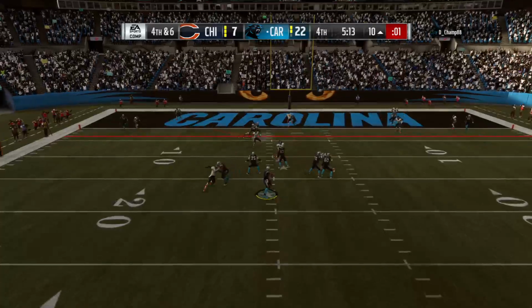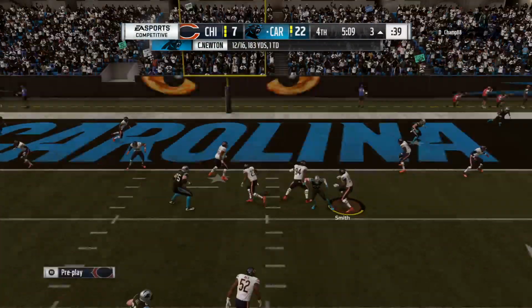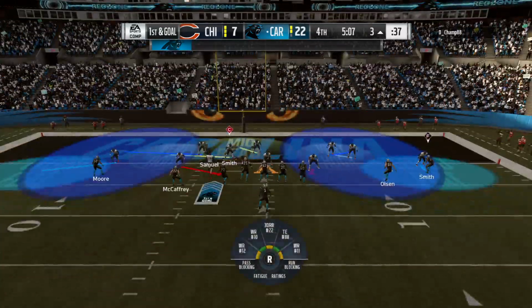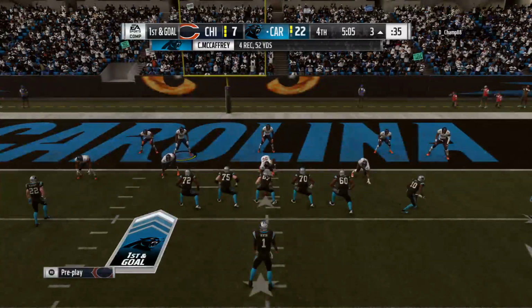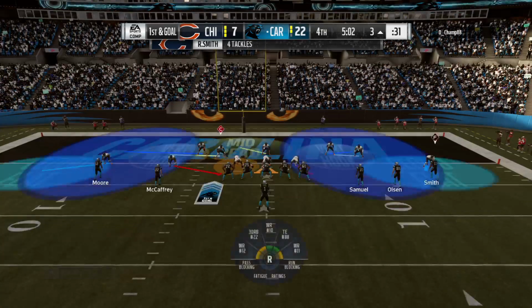They snap it to Newton. And he will have the 1st down before he's brought down at the 3. Some collective exhales over there on the sideline. A big pickup through the air on 4th down to bring up 1st and goal.